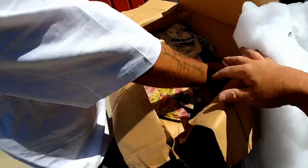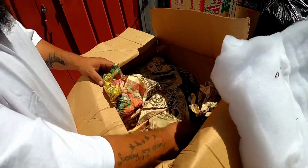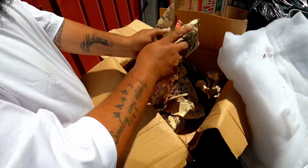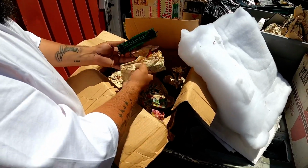Yeah. No, it's a village. The village people? Wait, what is this? More of the village. Oh, HO scale.